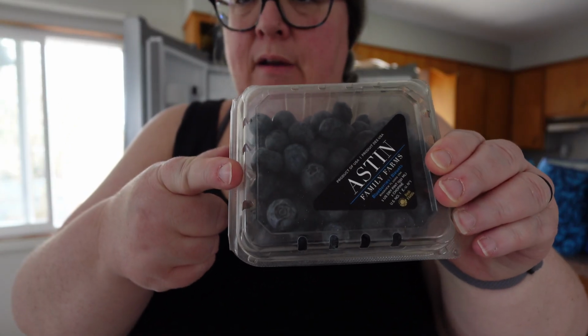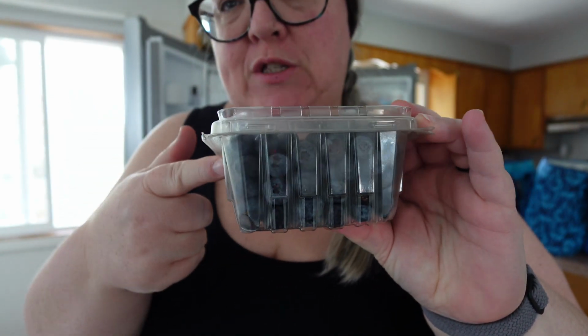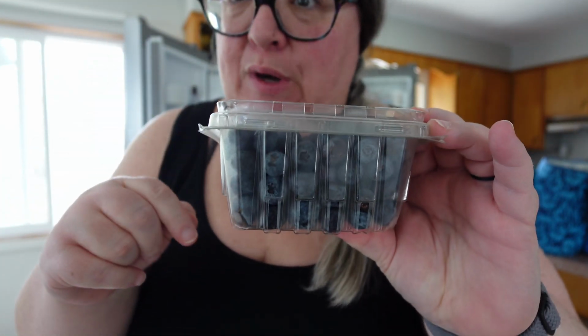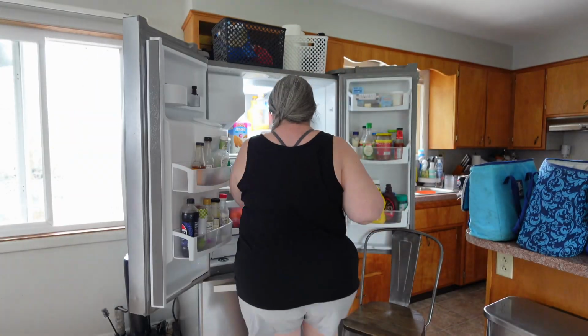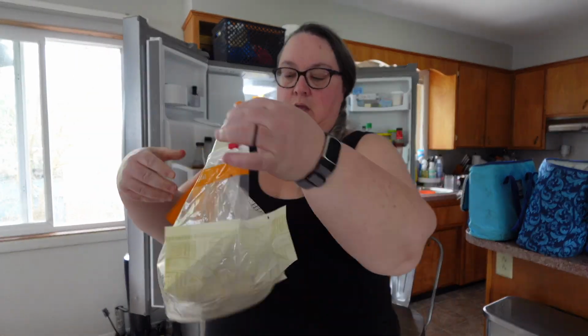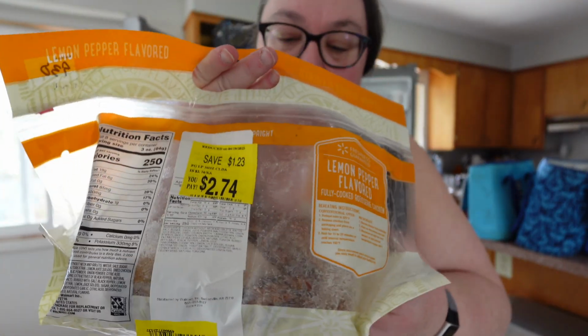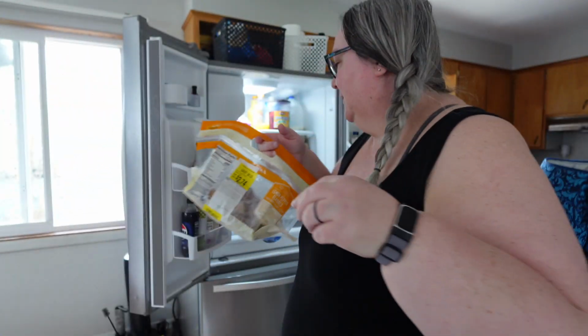I did buy blueberries. Why do I say that wrong all the time? I did buy blueberries on Saturday. We just didn't use them. I actually bought strawberries on Saturday too, but I used them for strawberry shortcake. This is actually one we picked up on Saturday. The boys haven't gotten to it, so I will also debone it today too.